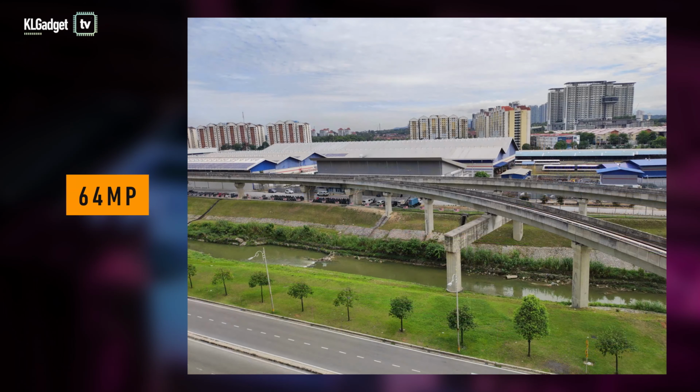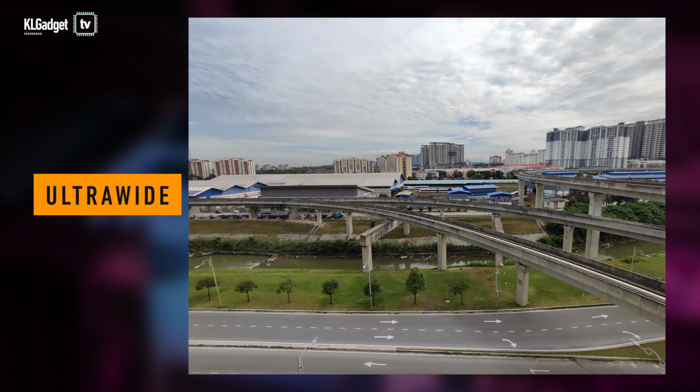Moving on to the 64 megapixel camera. As usual, you get lots of details, especially in the grass and the bushes here. It's nothing amazing. It's not something that we've never seen before, but it's a great addition anyways. Moving on to the ultra-wide image, there is some edge warping that I can notice here, but it's not too horrendous, so I'll give it a pass.